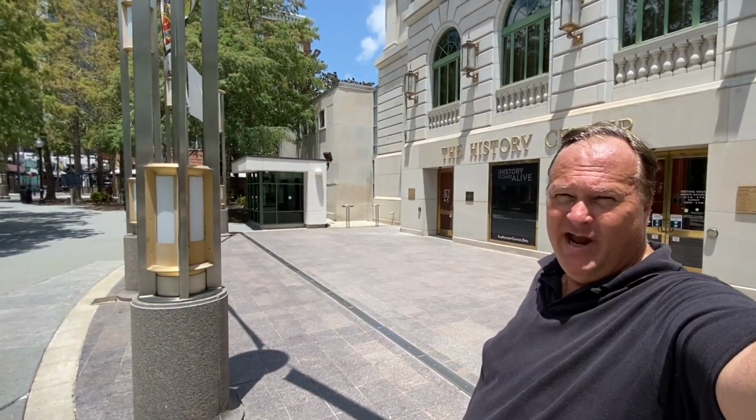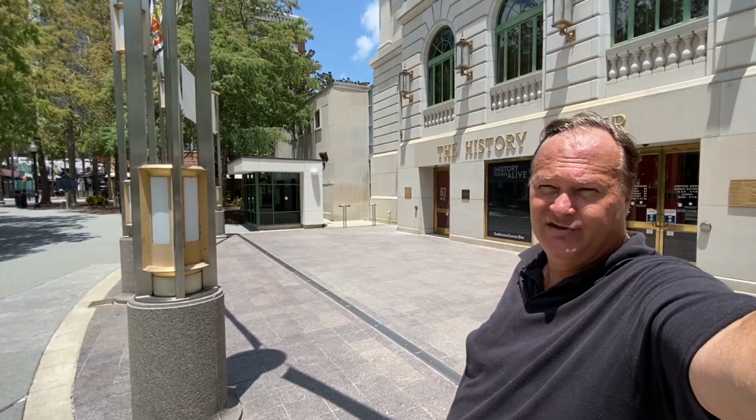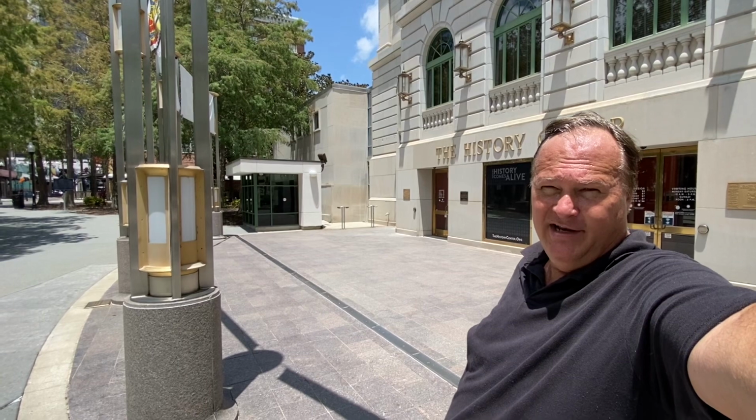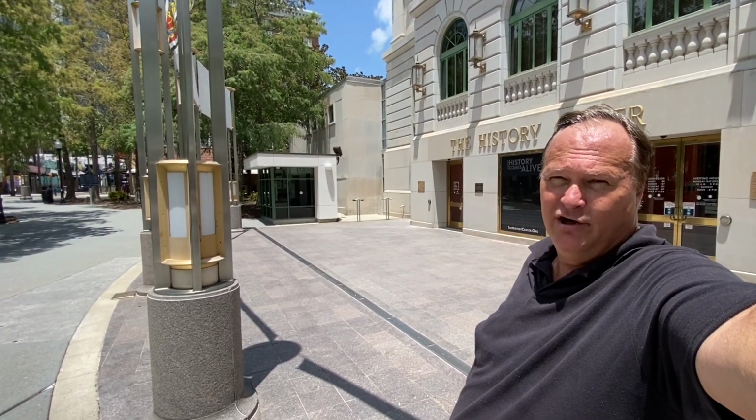This is the Orange County Courthouse. It was built in 1925 to 1927. It now serves as the Orange County Regional History Center. So let's go on inside and take a look at the collections they have for Orlando and the greater Orange County area.